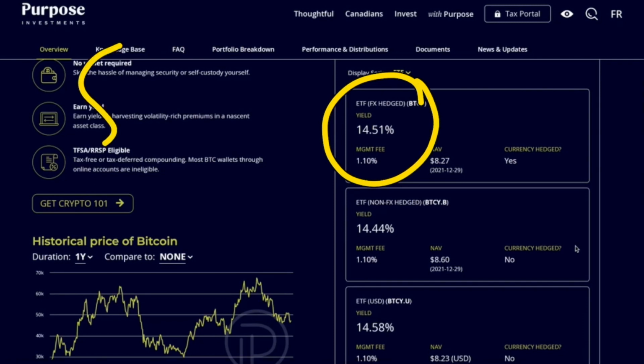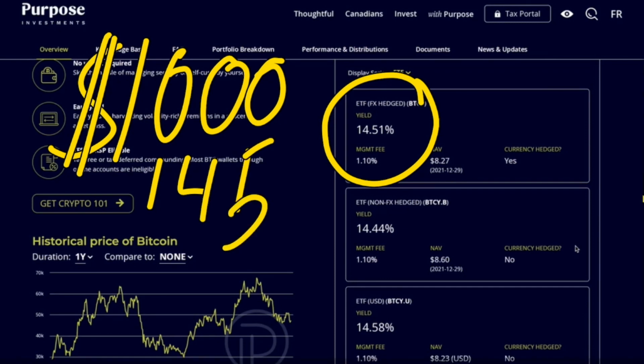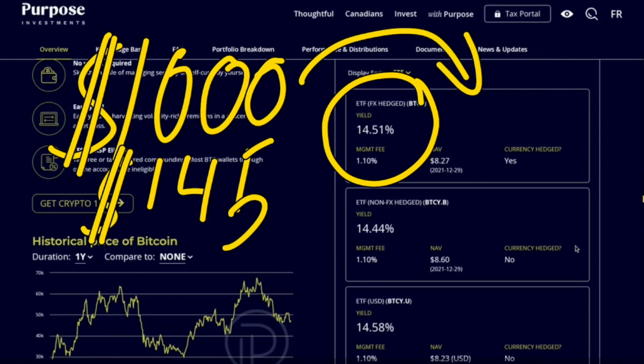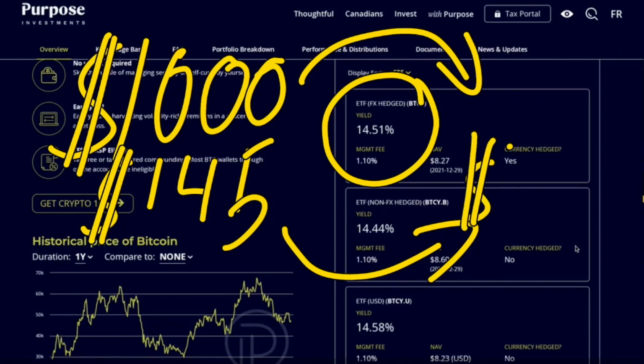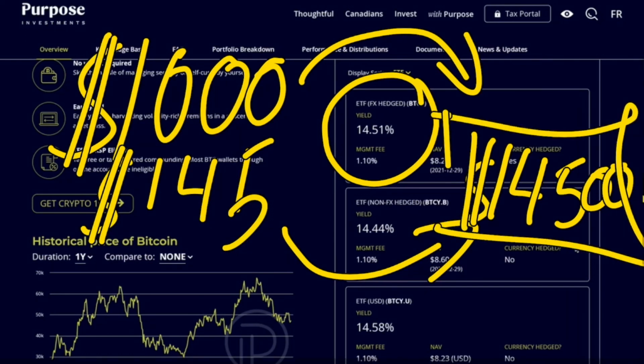For every $1,000 that you invest, you will get $145 a year. So if you had, for example, $100,000, that's times 100. This would also be times 100 as well, which equals $14,500. That is insane. That is literally huge.